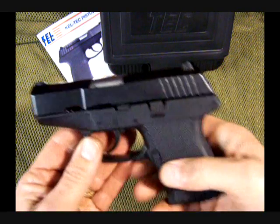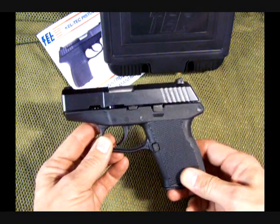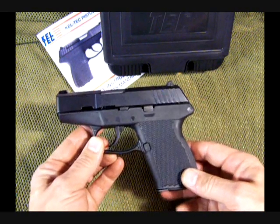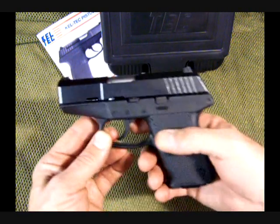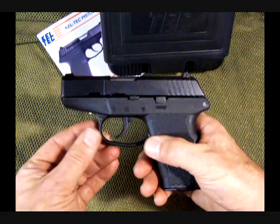One thing that Kel-Tec recommends is do not dry fire this pistol. That it can damage it. So I would refrain. Occasional dry fire is not going to hurt it, but I would refrain from just dry firing, or the dry fire practice with this particular pistol.